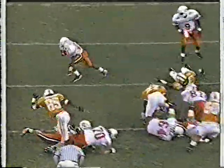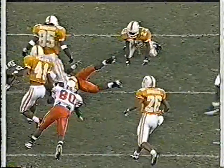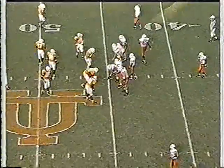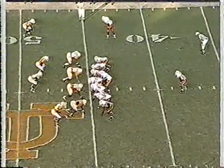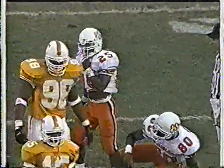This is just a good overall effort right here. You reverse your field. Tennessee is in pursuit. But, you know, Andre Richardson made a good play. Made the best of a bad situation. All right, Oklahoma State now, second down, about 11 yards to go for a first. Andre Richardson has replaced David Thompson at tailback. Tries to find some running room, bounces off one, but not the second. Anthony Hampton made the stop.